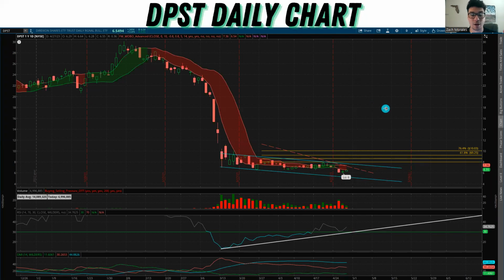We'll start off here with DPST. Right away, you could say that we have a bear flag setting up. We have this giant flagpole, and then here's our bear flag consolidation. Currently, we're trading in this bearish channel, about in the middle range of this channel. DPST is up over 5.5%. Remember, this is a leveraged ETF. So the green days are going to be a lot bigger than your average stock, and the red days also are going to be much larger than your average stock. So you have to keep that in mind.